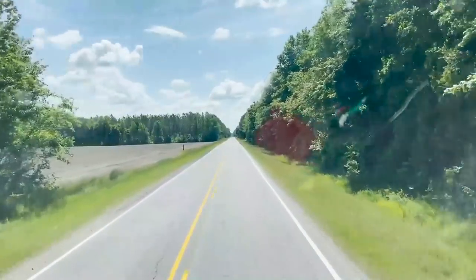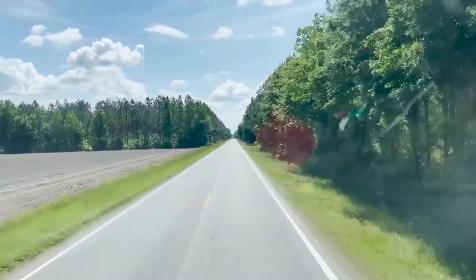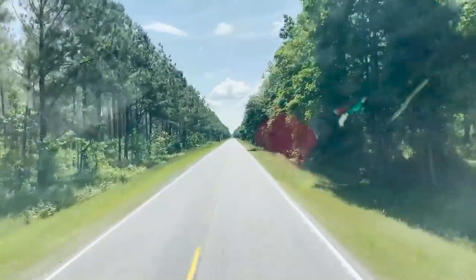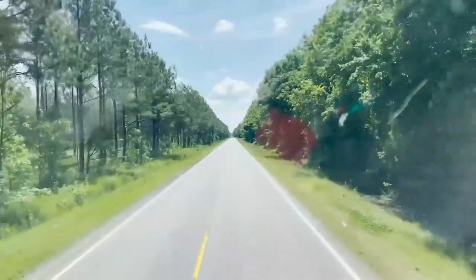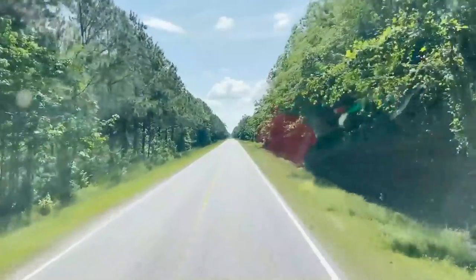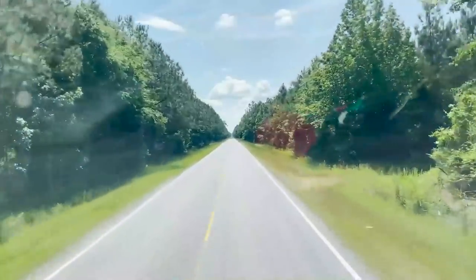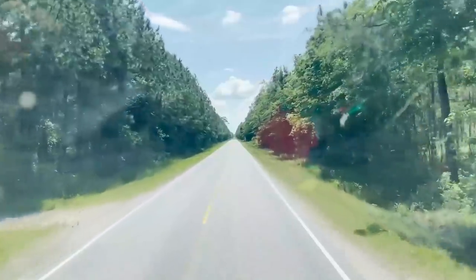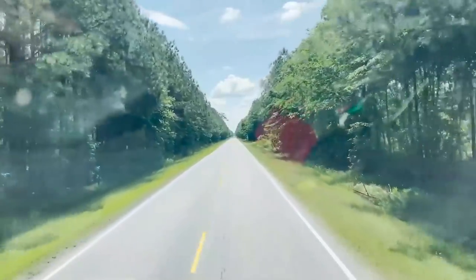Country enough for y'all right here? Could y'all actually imagine living out here in the country like this? Some people love it. Don't get me wrong, I love the country too, but me personally, I gotta live somewhere where Walmart is not far away. Walmart, Lowe's, stuff like that. I like to do a little shopping on the weekends and pick up something that I might need. I wouldn't want to have to drive an hour to go to Walmart to grab something.